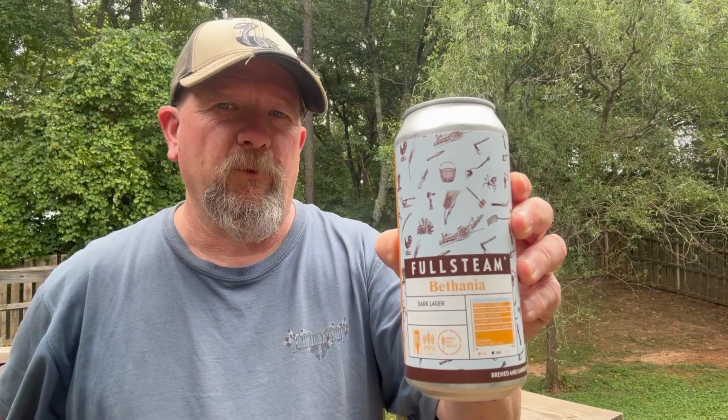I know it says 100% North Carolina malt. It looks like these Czech Saaz hops, and then several malts, including Riverbend's Plow to Pint Pils. That's the one thing I do love about Fullsteam is they do their best to support local. Everything that they try to use is either in North Carolina or the southeastern region. Riverbend Malt House, I know that they get a lot of their malts from there.